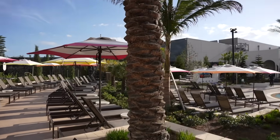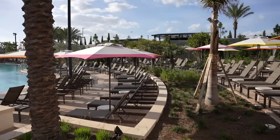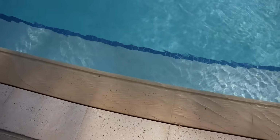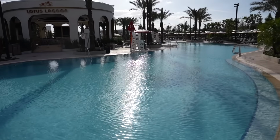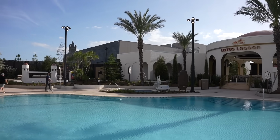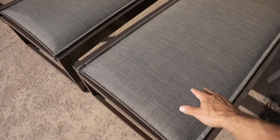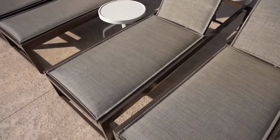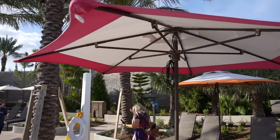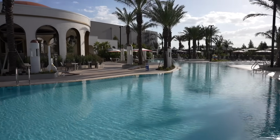See Dark Universe right over there? I mean, this is so beautiful. We have zero entry right here. Look at this pool. Wow. That is Monsters Unchained right there, the show building. I can hear it. These lounge chairs are very soft and plush. We have the umbrellas. I mean, this pool does not end. This place is grand. I don't know how else I can explain it.